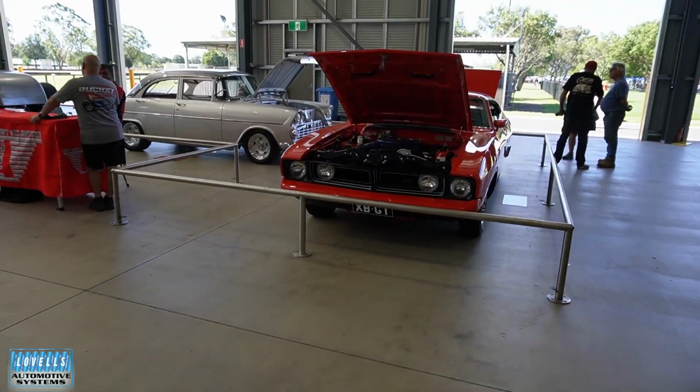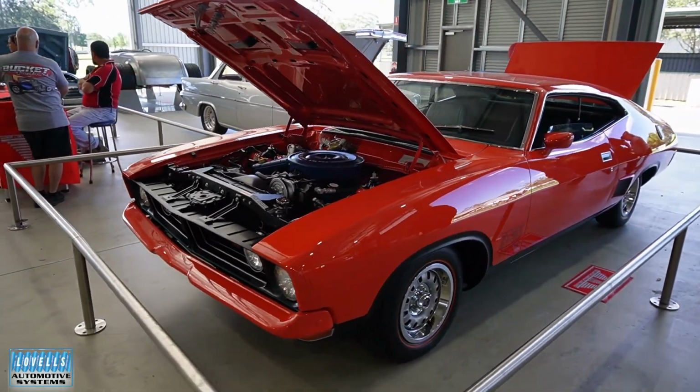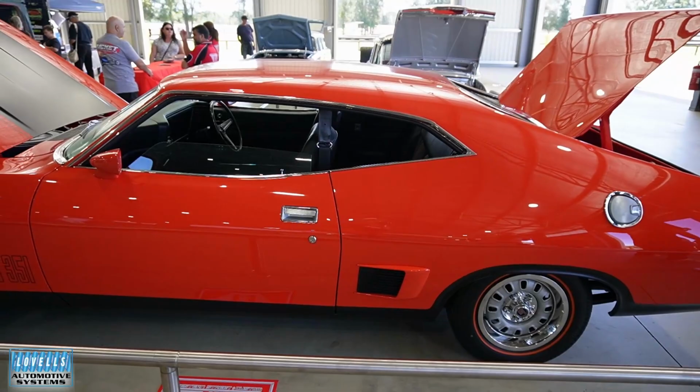So this GT, this was in the hall at Summernats, and I actually interviewed the guy, the owner and the builder of that car. Very nice example.